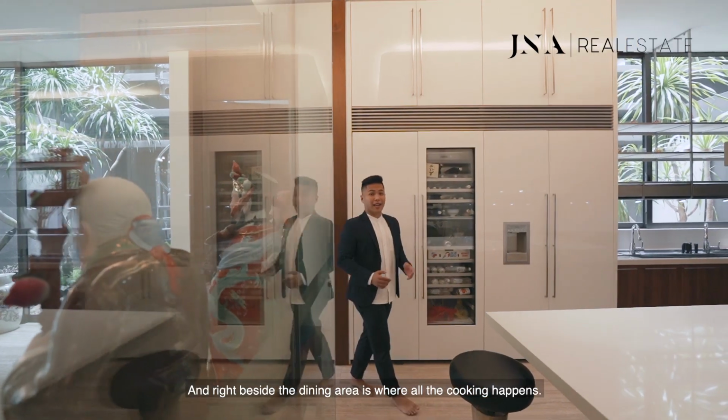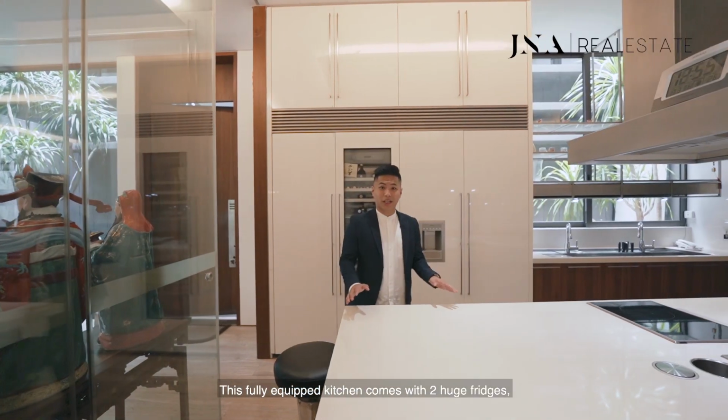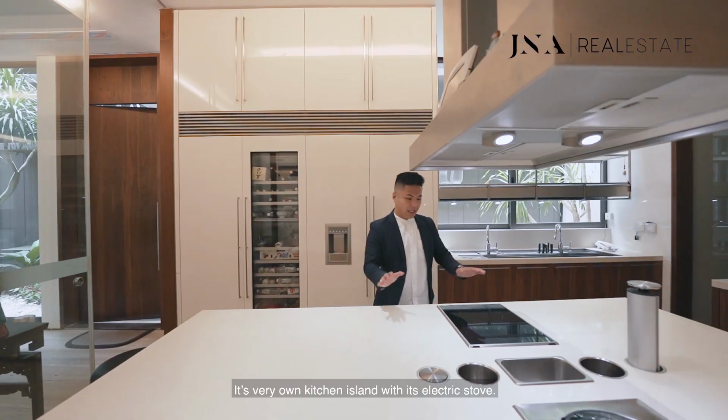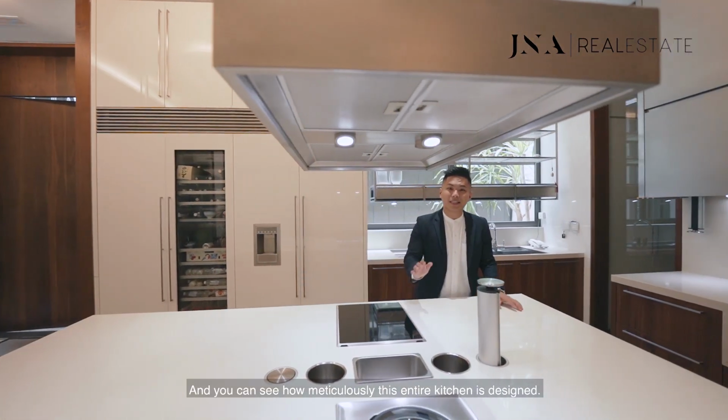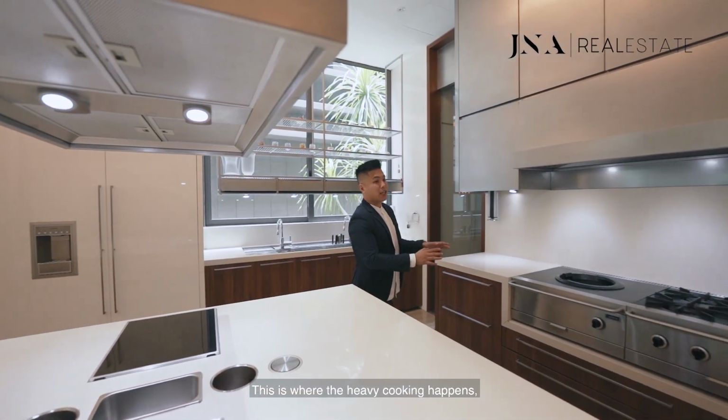And right beside the dining area is where all the cooking happens. This fully equipped kitchen comes with 2 huge fridges, its very own kitchen island with its electric stove, and you can see how meticulously this entire kitchen is designed. All the power plugs are nicely concealed. This is where the heavy cooking happens.